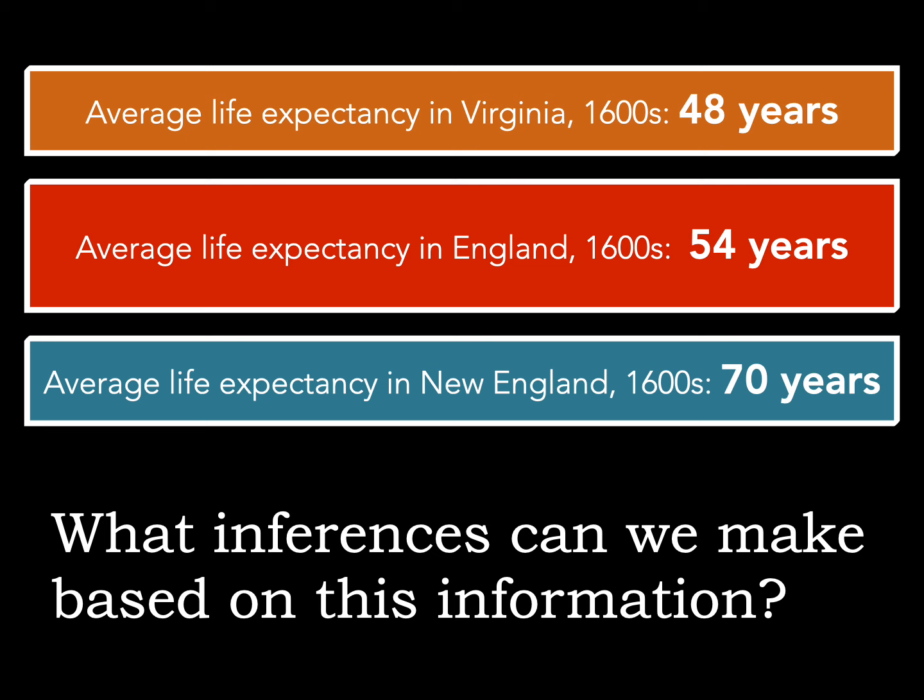Clearly, something is better about New England, right? Somehow that colony has features that are less deadly than Virginia. So maybe the people are going there more prepared, or maybe they're working better. Maybe there's less disease. Maybe they don't have hostile Native Americans. Now, I'm not going to tell you what the actual truth is because we're going to see that in the next lesson. But you can see that life in Virginia is very hard, very difficult. You have a high expectation of dying young. It's definitely a lot harder than it would be if you'd stayed back in England.